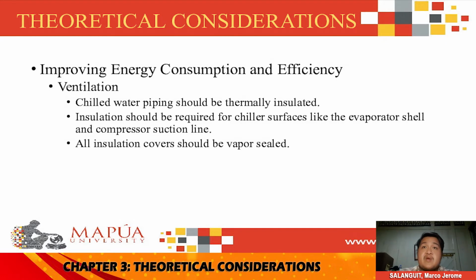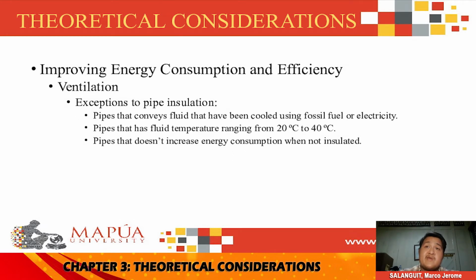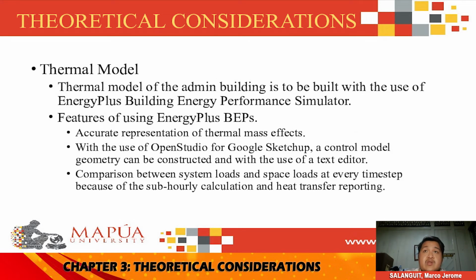So the chilled water piping should be thermally insulated. Insulation should be required for chiller surfaces like the evaporator shell and compressor suction line. All insulation covers should be vapor sealed also. Exceptions to pipe insulation are pipes that convey fluid that has been cooled using fossil fuel or electricity, pipes that have fluid temperature ranging from 20 degrees to 40 degrees, and pipes that do not increase energy consumption when not insulated. So let's move forward to the thermal model.